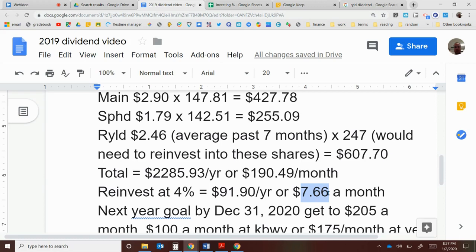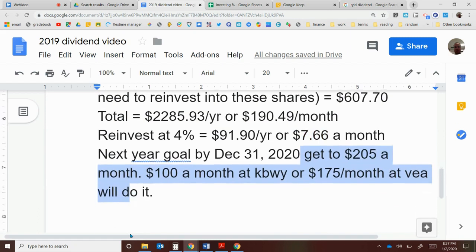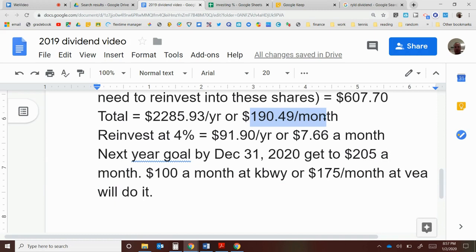The goal for next year, dividend goal, I want to get to $205 a month in dividends. We should get about $190 a month this year. If this grows and I'm going to add more contributions, it gets about $205 a month. That's what the goal is. It's a reasonable goal. It's not insane.